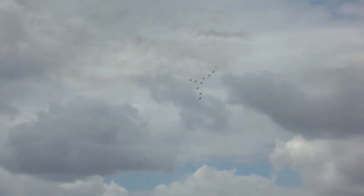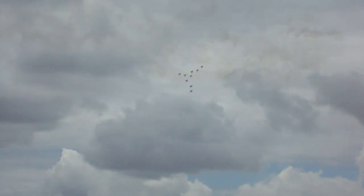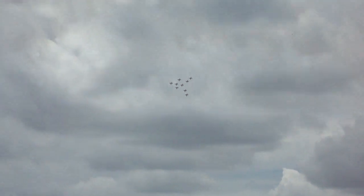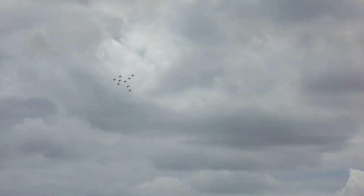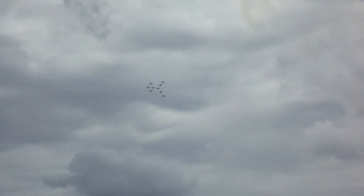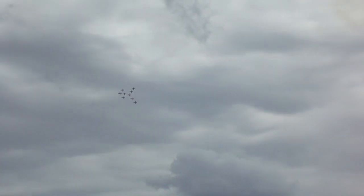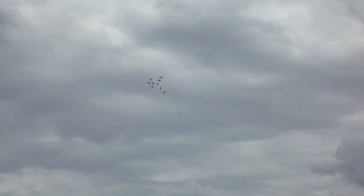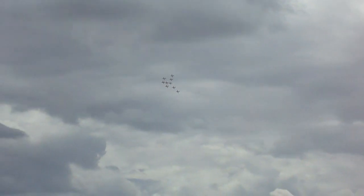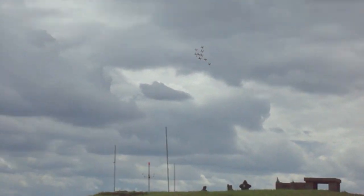So Red 1's called the team into Typhoon formation. Reds 2 and 3 move forward to make the front canards of Typhoon, and Red 2 is the front right-hand wing there. Typhoon, of course, is named after the Eurofighter Typhoon, the Royal Air Force's newest combat aircraft, and for us it's going to be the future of our combat air power for the next several years.